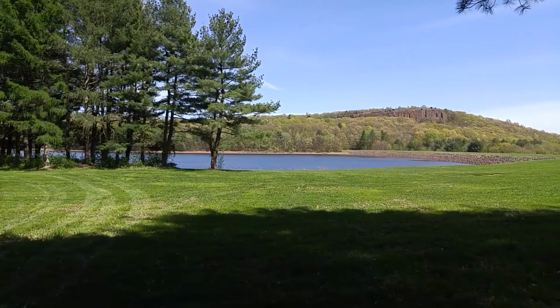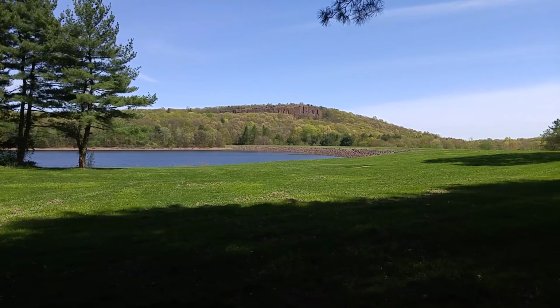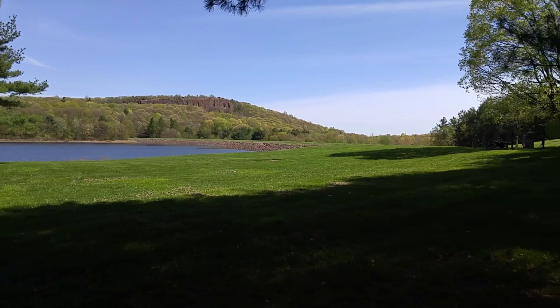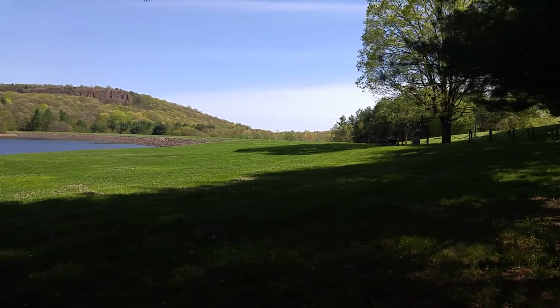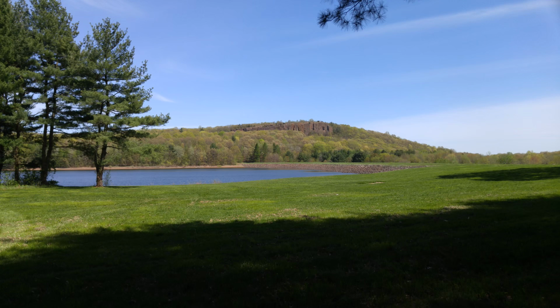Here's a view of Red Rock, Ragged Mountain actually, the Red Rock climbing area from Andrew Street. This is a rare picture because you can't stop there if you're driving a car. The only way you can get this footage is from hiking, and that's just one of my best pictures ever on a top 10 day.